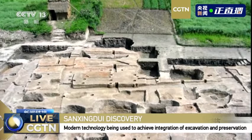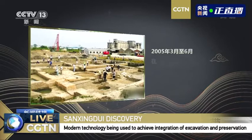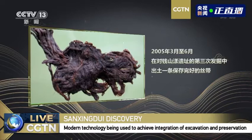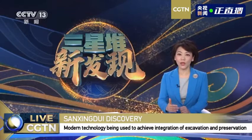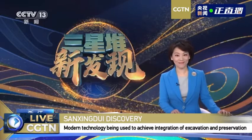Around 4,000 years ago, we also had a lot of findings, including ceramics and also a silk belt and silk rope. From March to June 2005, we had a third excavation in the Duiqingshan Yang ruins, and we also found a well-preserved silk belt. We talk about how we found these well-preserved remains, and whether they were cotton, silk or other textile materials. In the Silk Museum, we found the remaining pieces.